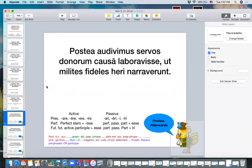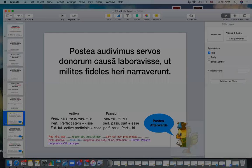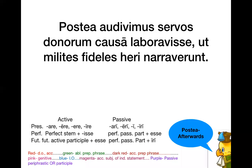Postea audivimus servos donorum causa laboravisse ut milites fideles heri narraverant. So I made a typo. It is servos. I left out the R or the V. Sorry about that. But I only care about the typos I make on homework, honestly.